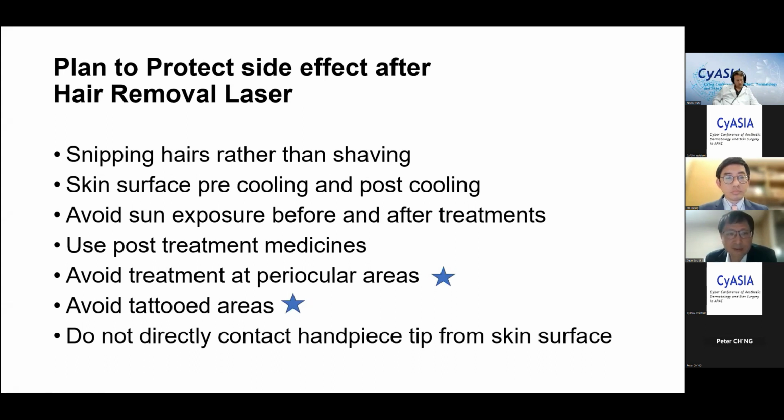Here is my plan to protect against side effects after hair removal laser. First of all, rather than shaving, I prefer snipping the hairs. Skin surface pre-cooling and post-cooling are also important. Avoid sun exposure before and after the treatment, use some medicines, and avoid the periocular area. It is very, very important: you should not do the treatment on the periocular areas. Avoid the tattooed area, and do not directly contact the handpiece tip to the skin surface.